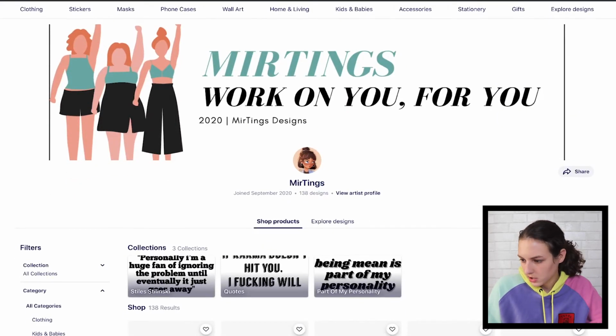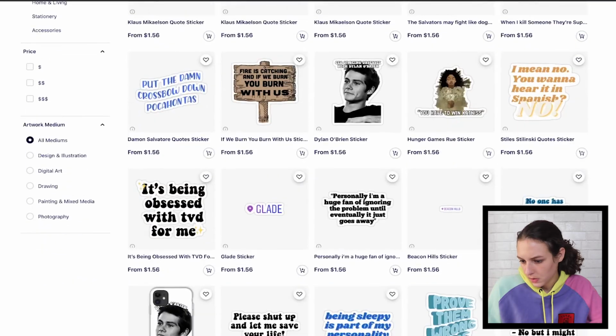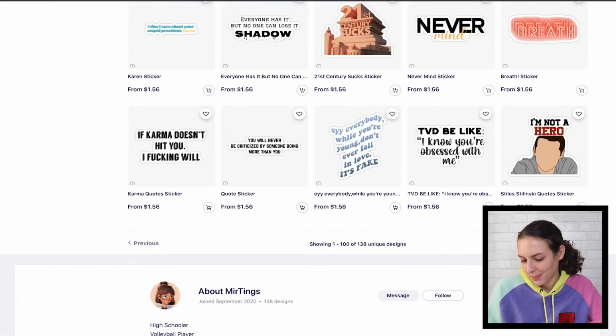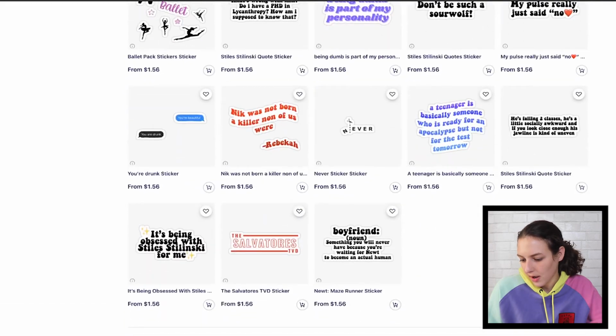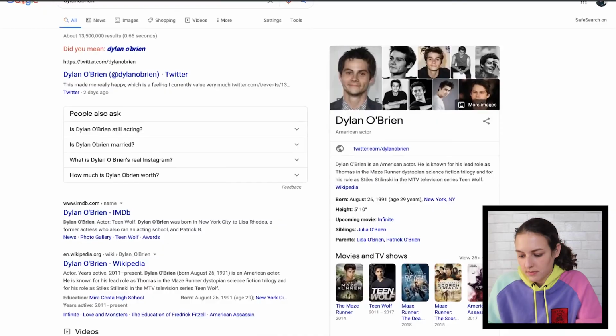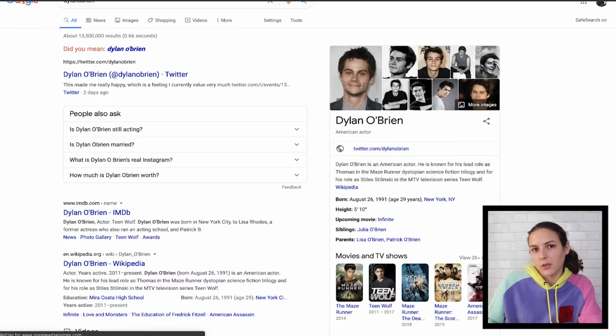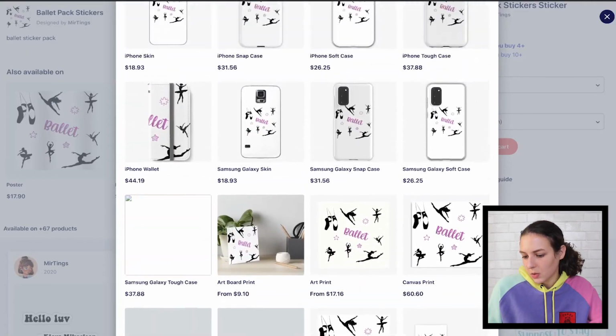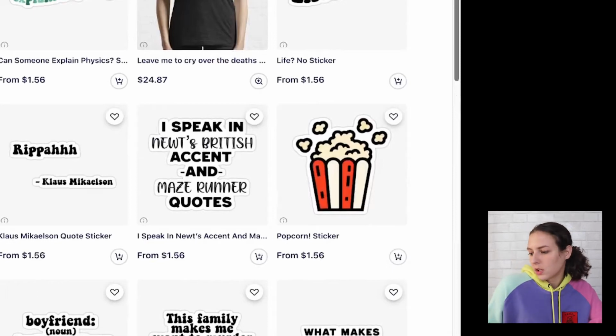I like how you showed different body shapes. Cool. Yeah, references are always good to have. The word simp just makes me laugh. Lots of Dylan O'Brien, even though I don't know who that is. Okay, Teen Wolf. I think you like Teen Wolf, don't you? Cool, I think you might as well just turn that into a pattern for the phone cases as well. And that popcorn is really cute.